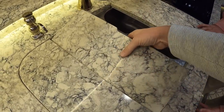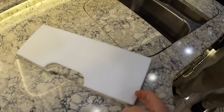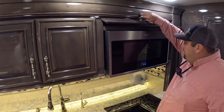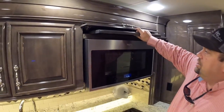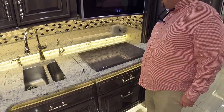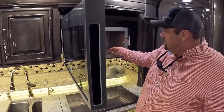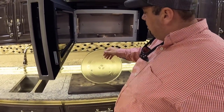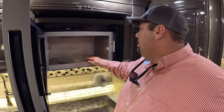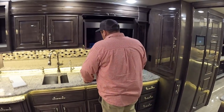And you flip these over, there is a cutting board here on the other side of those sink covers as well. And you've got the dual sinks. Every Entegra, from what I've seen, and Anthem and Cornerstone, they come with this. Not only is it aesthetically pleasing too, but if something happens to drop out of your microwave in transit, they've had a lot of issues with this popping out. And if you forget to take your microwave apart, that'll save you from breaking your Furrion cooktop. So I think that's a good dual use.